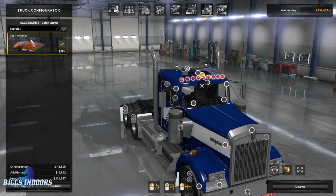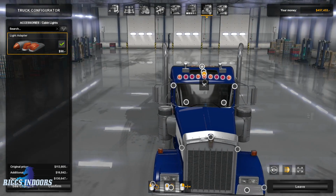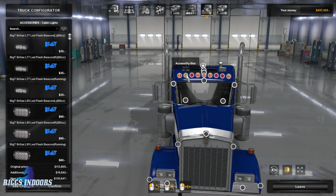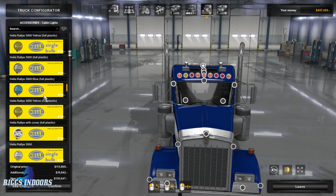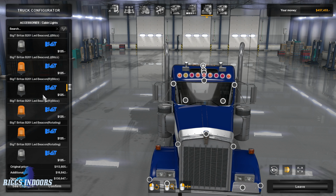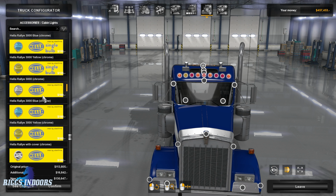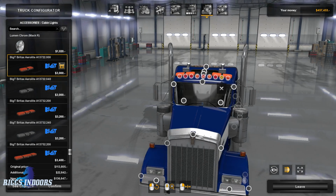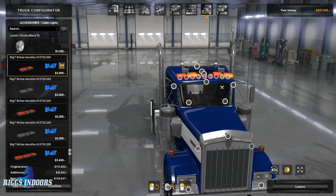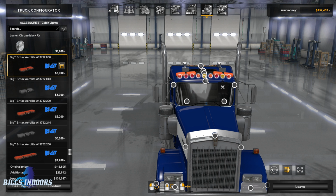Cabin lights. Yes, we want the light adapter, because I'm going to put on, I think I'm going to go with, I'm not going to use a Hella. If we actually do that, what did that look like? You know what? We're going to do that. Yeah, I like it. I mean, we don't have to put a beacon on.